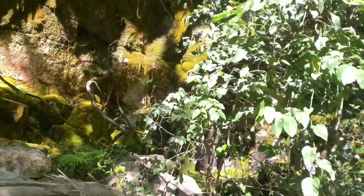And Moss Garden, a sheltered side gorge, a haven of rainforest moss-covered rocks and soaring cliffs.